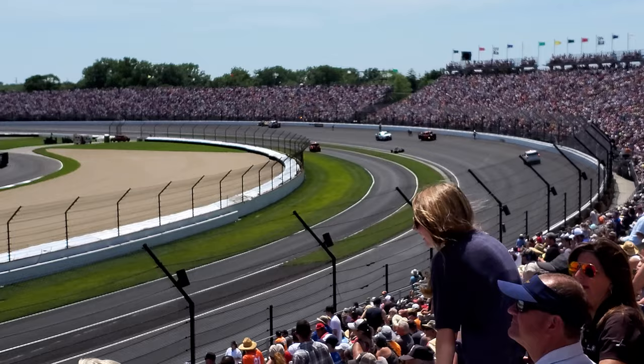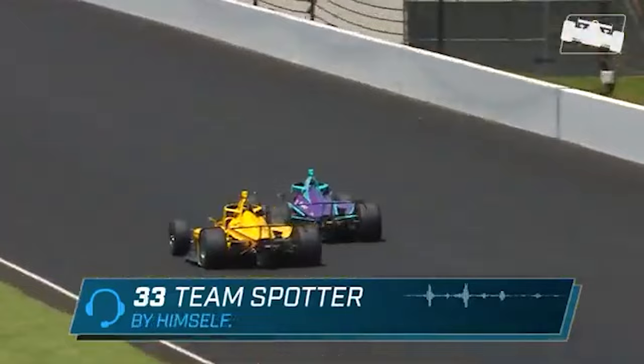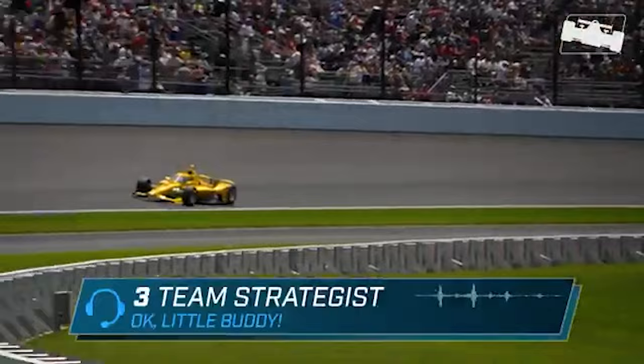That's Carpenter in front. Filling your tire track. Looking inside by himself. Outside. Clear. Good job. Okay, little buddy. Red 2 there. We're back to where we were. We're P11. Great job here. Let's go, boys. Let's go.